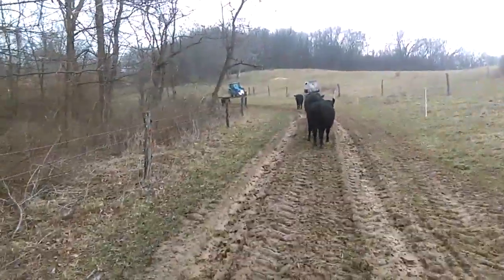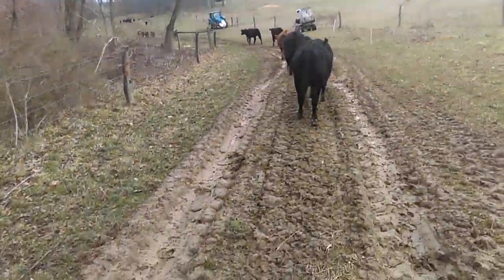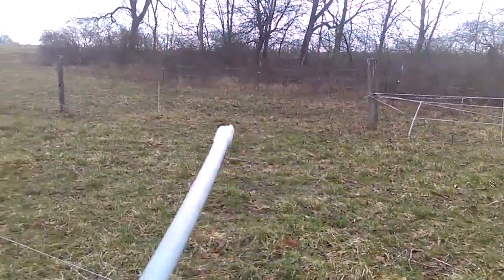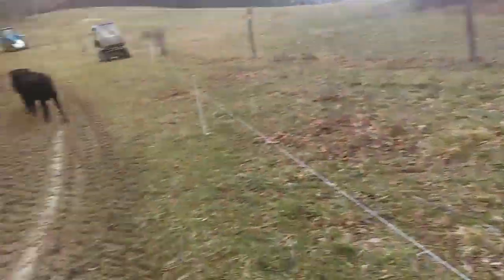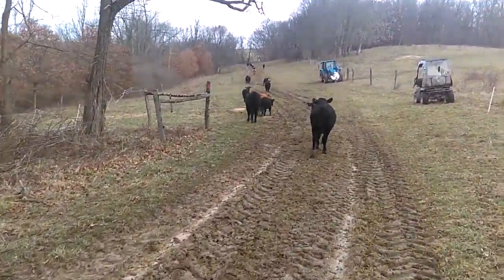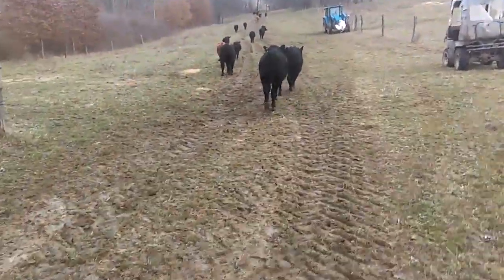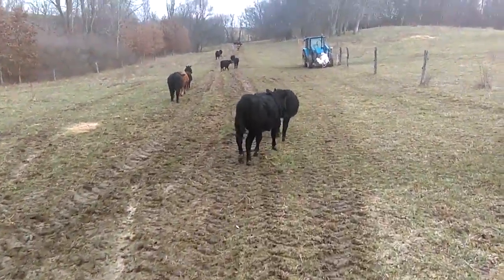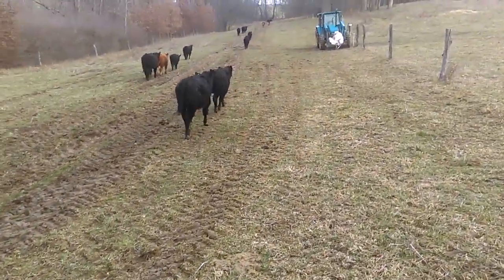It looks like they're heading in the right direction. I'm gonna hop on the 4-wheeler up here and flush everybody down there and get the gate closed. Here's my poly wire, and there's my fixed wire fence. There I've got a hand gate, so I've doubled up some poly wire so nobody could slide underneath that. Looks like everybody's heading in the right direction this year. There we go, folks. I'll catch you back up once we get down there.